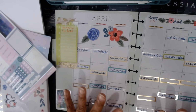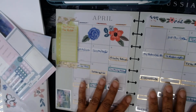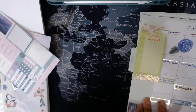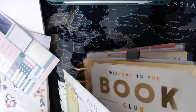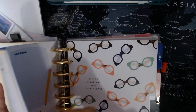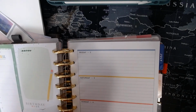We're going to stop here because this will give me an at-a-glance view of what's going to happen on my blog for the month of April. So we'll grab our planner and we'll find April. That's March, and we have to go to the end. There we go. Put these back.